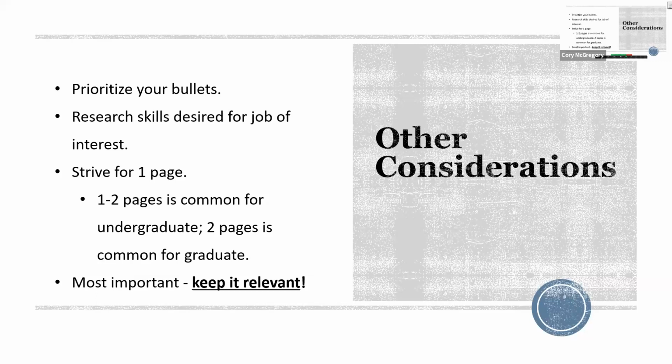Always be sure to do your research because you want to send the message: I'm not just looking for a job, I'm looking for this one. And believe me, people that hire know when people have done their research, they can feel it. Strive for one page. Developmentally, you may see some differences there, but I think it's a good charge to try to keep it to one page.